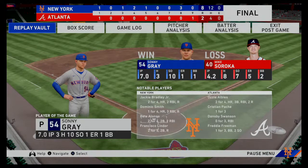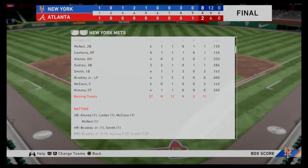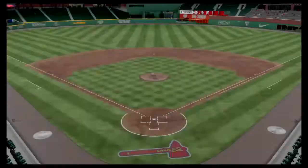The final line score for our ball game tonight: for the victorious New York Mets, 8 runs on 12 hits, no errors. They left 5 men on base. For Atlanta, 2 runs on 4 hits, no errors. They left 3 men on base. Time of the ball game, 3 hours and 19 minutes. Tonight's paid attendance at Truist Park, 41,500. The Braves.